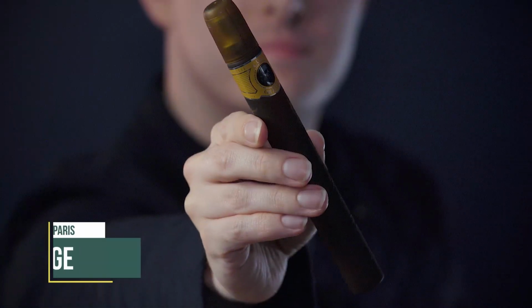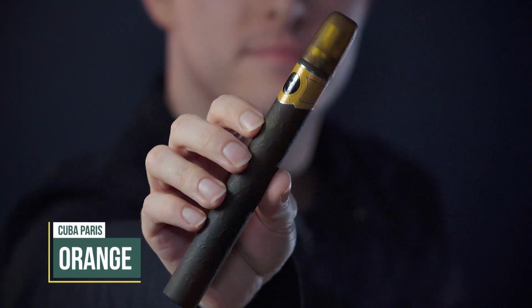And now on to the next one, which is this one right here. It is Cuba Orange with an orange wrap at the top.